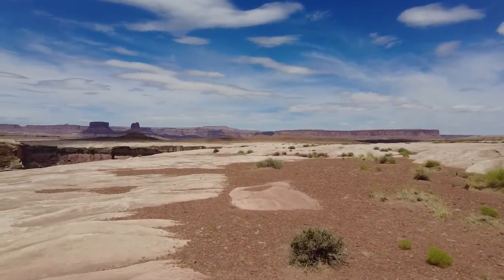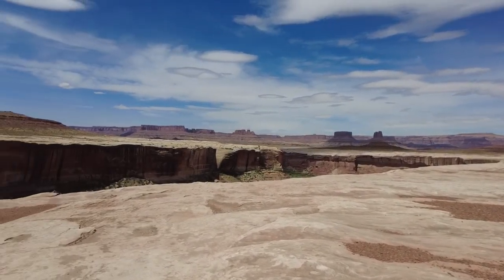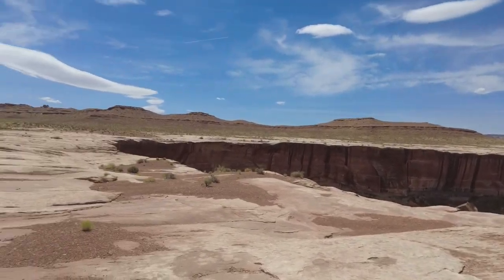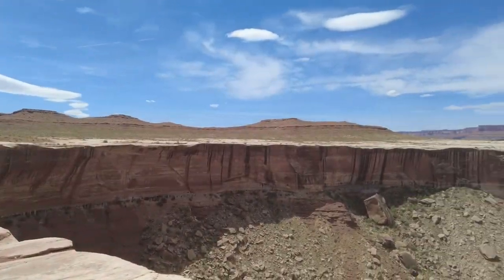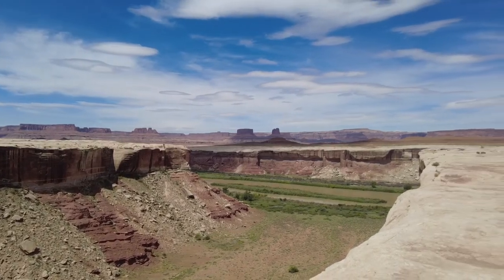Walking along the White Rim, and it's amazing. There's the Green River.